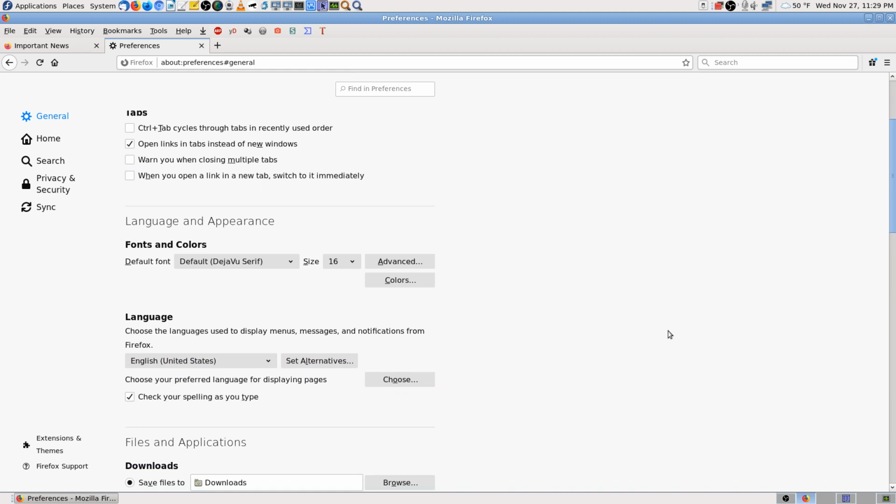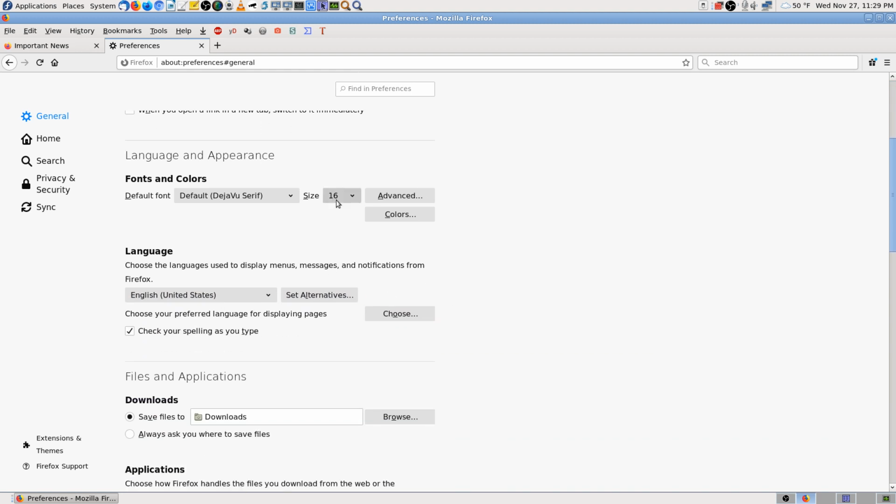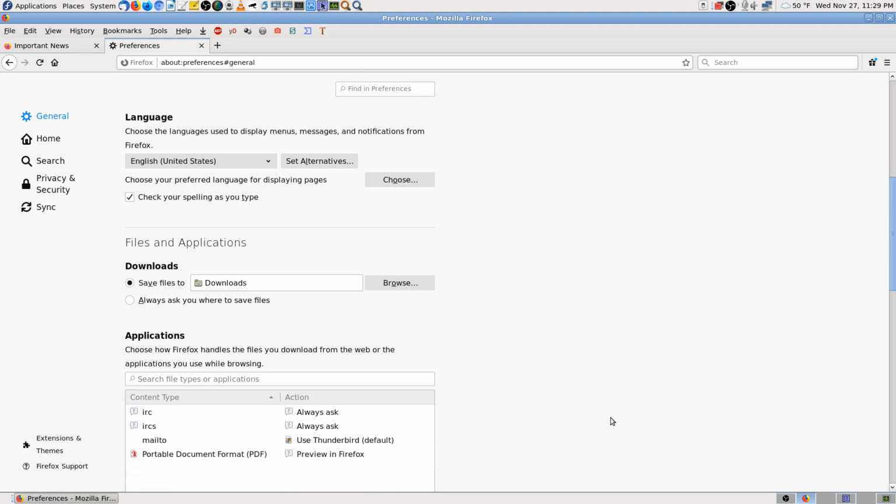I don't like it switching to the new tab. I like it like that. Oh, that looks like it's still on my text size. That's good. Check your spelling. Save to downloads. Okay, that's good.